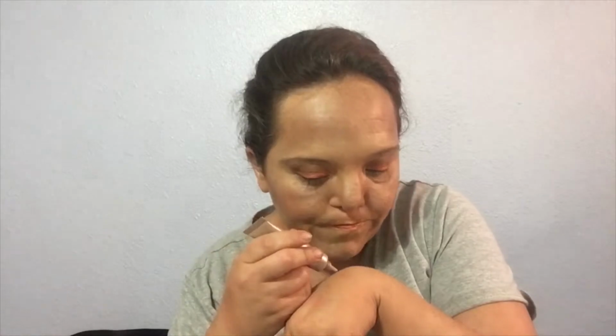Now I do have several here that I'm not really familiar with, that I'm still trying out, that I'm trying to get the nerve to try, or still forming opinions on. But this here is the Tarteist Pro Glow highlight. I got this in a subscription box at one point.